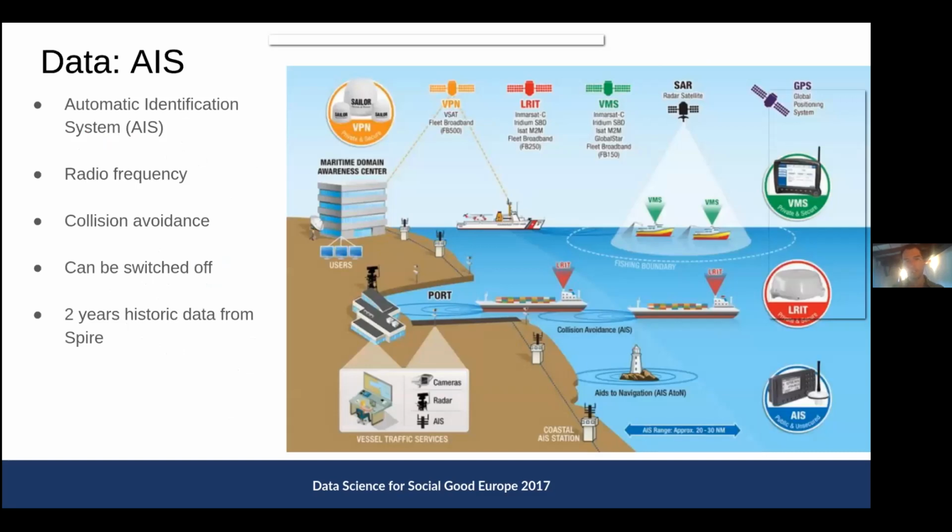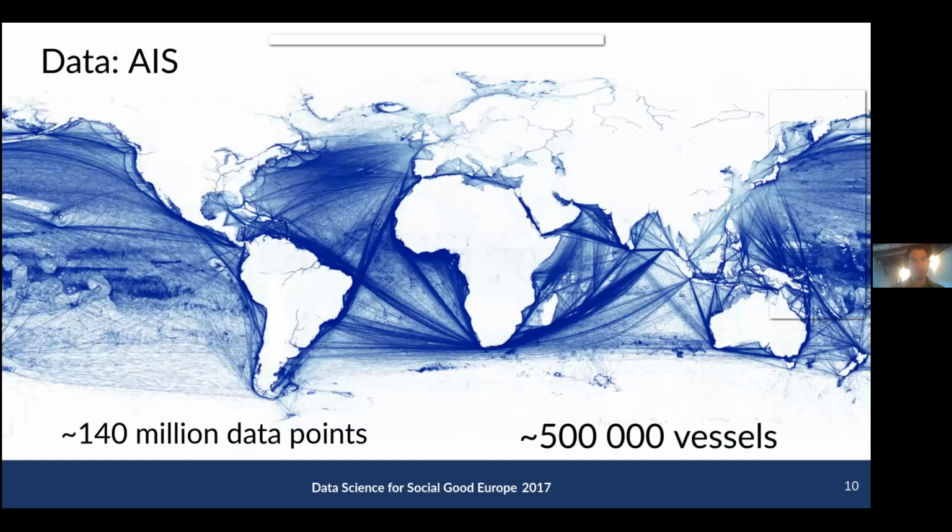So AIS data, which was the main data source for this project, is mainly used for collision avoidance of vessels. I think it's a legal requirement within 200 kilometers of the coast that vessels above a certain size have AIS data. But many fishing vessels, especially in less economically developed areas, don't use AIS data. So we acquired 2 years of historic data with over 500,000 vessels from our collaborator Spire.